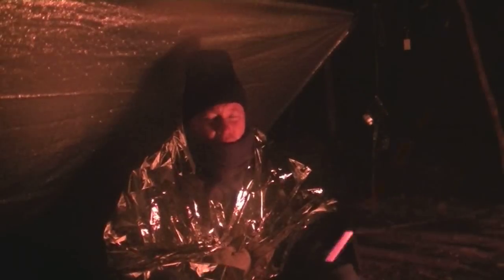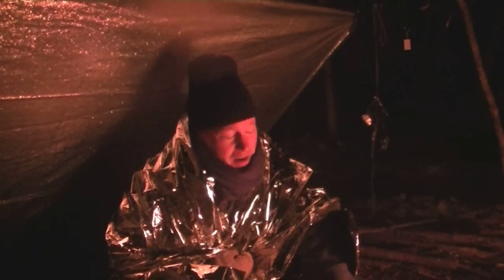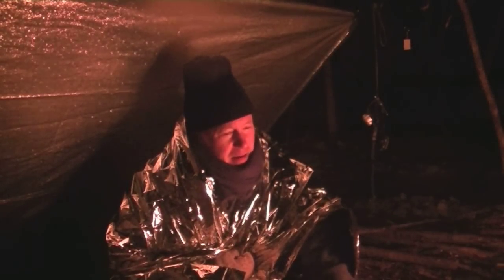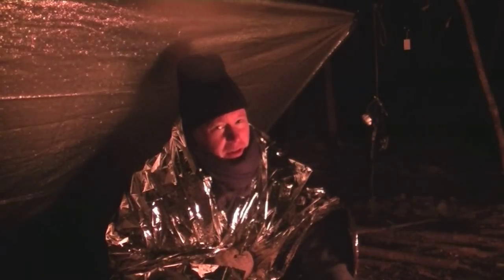Alright guys, well, it's only about midnight. Now I whipped out the space blanket. It was flipping hot as heck when I had this long fire going. But I had a limited amount of time to gather firewood. And besides that, the wind has kicked up pretty darn good.